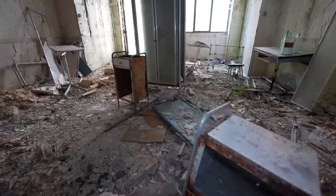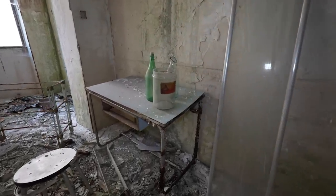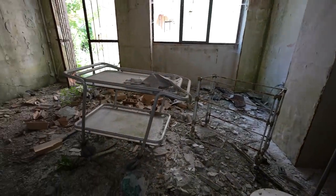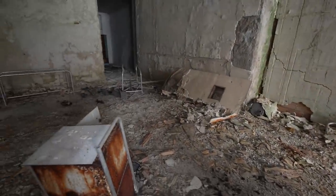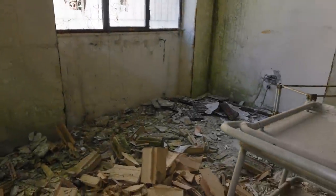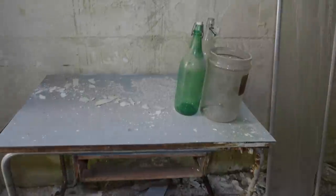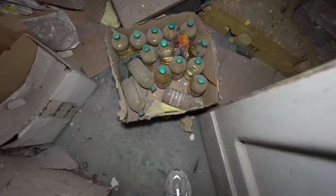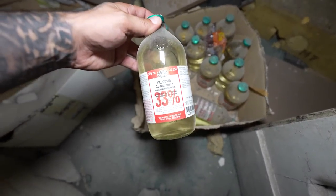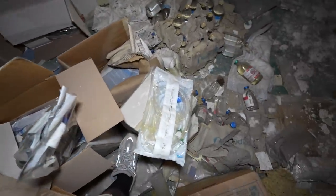Some old medical cabinets. Keep it moving, see if there's anything else in this place. Bunch of bottles of liquid. Let's see what these are. And all these IV tubes still in the packaging. All these bottles.